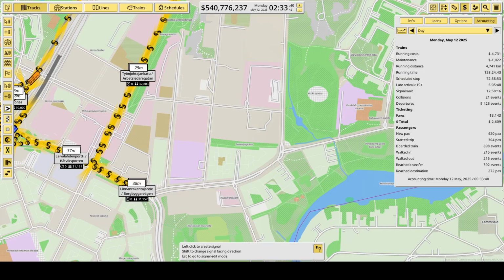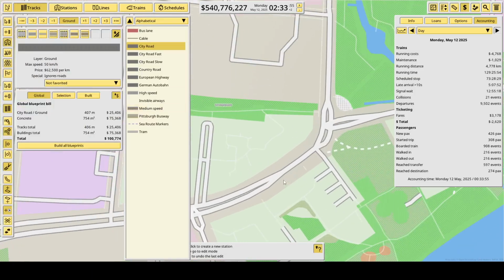And the following stop will be called Porolahti. Let's see what it is in Swedish. I can't remember. Porolahti, Poroviken. Again, an interesting way to name a stop.